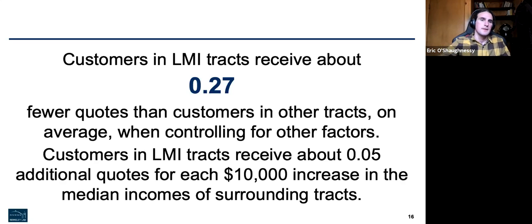Another interesting result is that we find this effect is mitigated if a customer lives in a tract that is otherwise surrounded by high income areas. The reason we think this is because if a customer is isolated in a low income area within a low income region, this effect tends to be exacerbated. So we do find some evidence that if a customer lives in a low income neighborhood in an otherwise high income area, those customers do tend to receive more quotes.